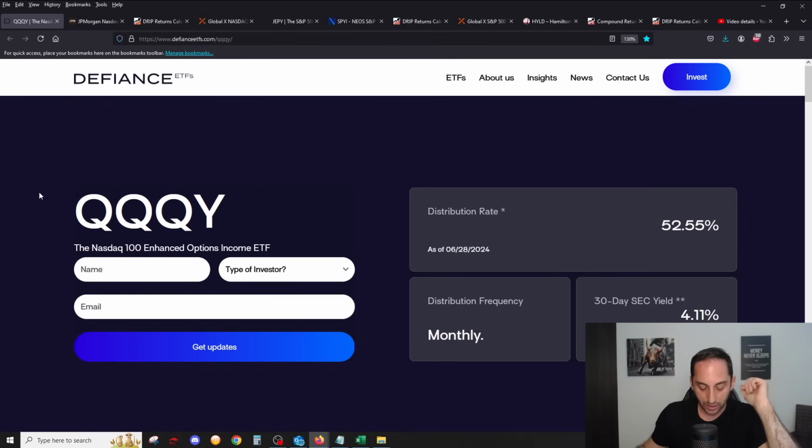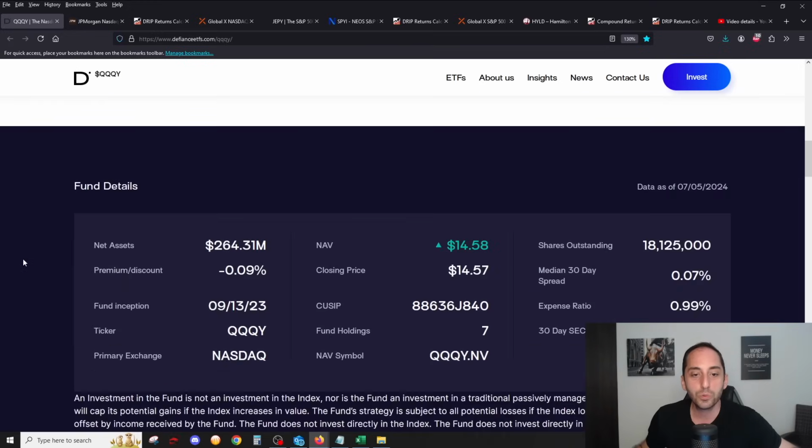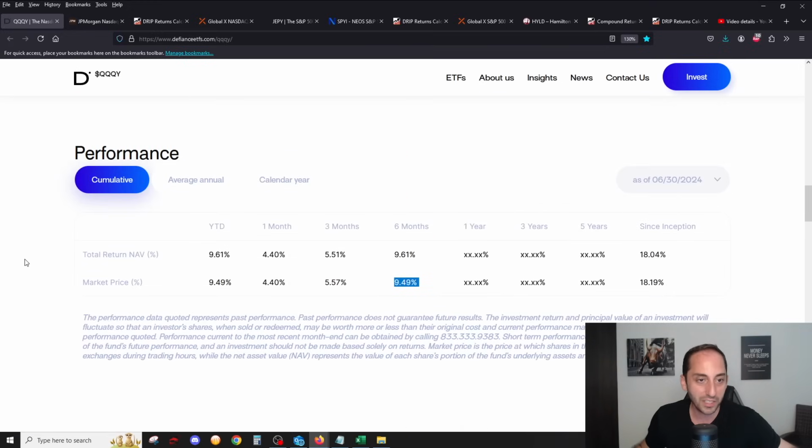So let's look at similar funds. Let's look at some funds that you could be very tempted to put in your TFSA or cash account because they have very, very high yield. QQQY, right? NASDAQ 100. So this one here in the last 6 months, and this is a perfect time to do it because remember, when you're comparing returns, you always have to use the same start date and end date. So we're going to use the last 6 months, which is January 1st till the end of June, because a lot of the websites are now updated as of June 30th. So in the last 6 months, the total return of QQQY has been 9.61%.